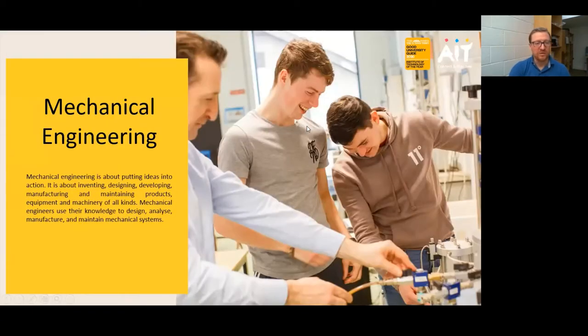So what's mechanical engineering all about? Mechanical engineering is about putting ideas into action. It's about inventing, designing, developing, manufacturing and maintaining products, equipment and machinery of all kinds. Mechanical engineers use their knowledge of design, analysis, manufacture and maintain mechanical systems. So basically anything that has got moving parts, products or machines, a mechanical engineer is most likely involved in the design and maintenance of these pieces of equipment.